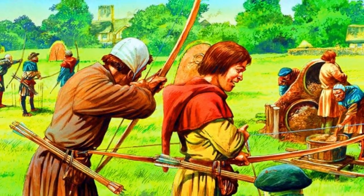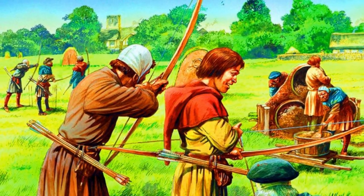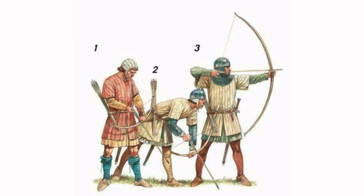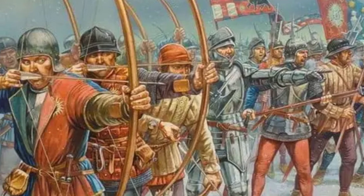The longbow required a great deal of training to use effectively. Archers had to spend years practicing their craft in order to become skilled longbowmen, and this training was often expensive and time-consuming. Nevertheless, the longbow remained a popular weapon throughout the medieval period.